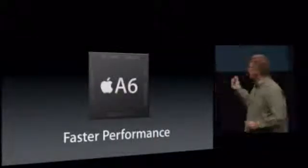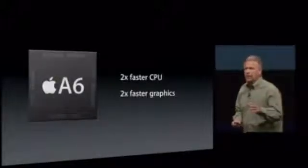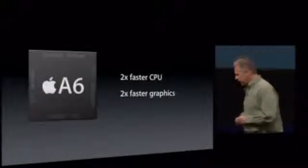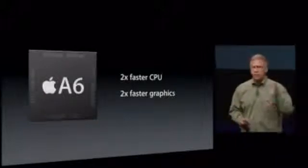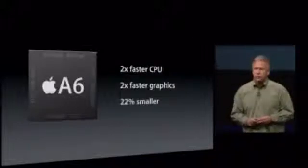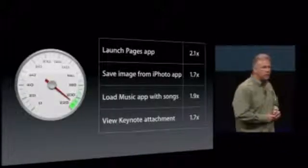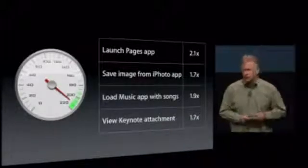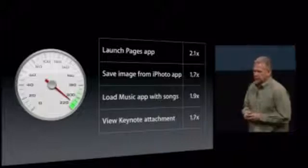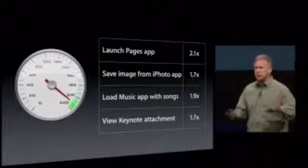So what's next? System performance, a brand new chip, the Apple A6 chip. Compared to the A5, it's two times faster at CPU, two times faster at graphics. Our expertise in chip design is really showing itself here, because not only is it a huge jump forward in performance, it's also 22% smaller, making it more space and energy efficient. The team has done a remarkable job. You're going to see that across many of the things you do, whether you're launching apps like Pages, saving images from your photo app, loading up the music app with songs to play, viewing attachments and keynotes, really seeing basically 2x performance across the board.